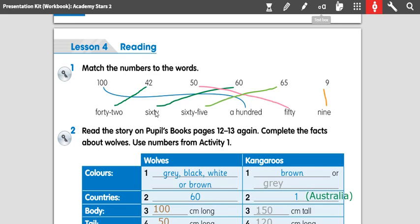60. 75 or 65? No, I'm wrong. 65. Yes, correct. 9. That's the numbers, okay?